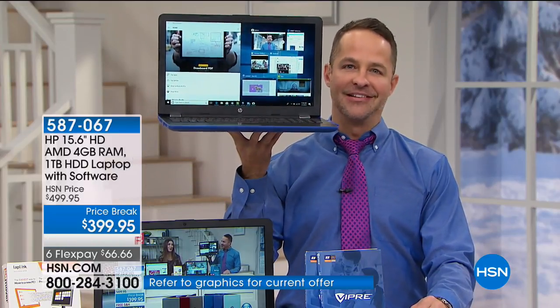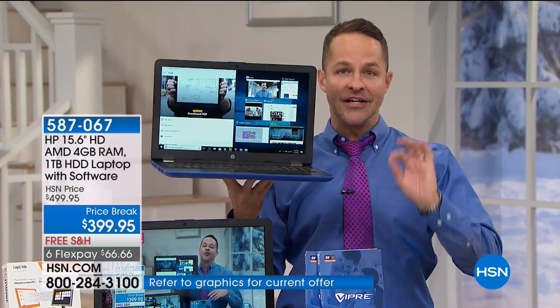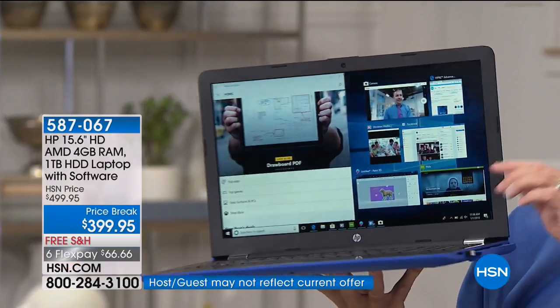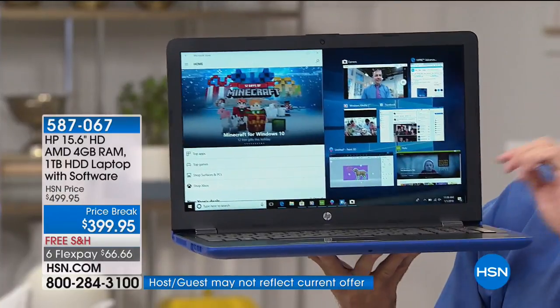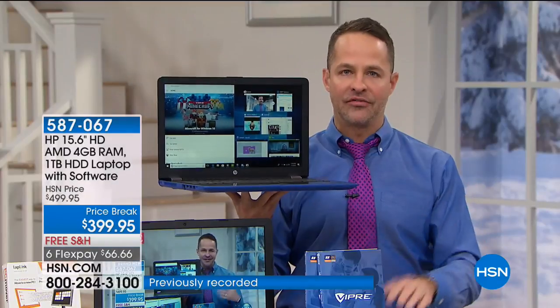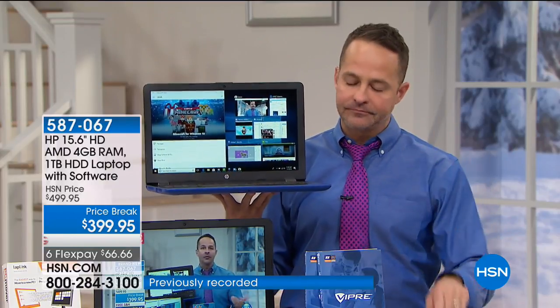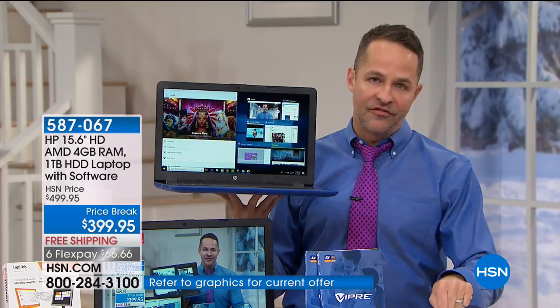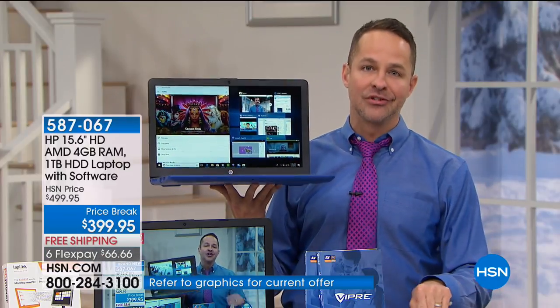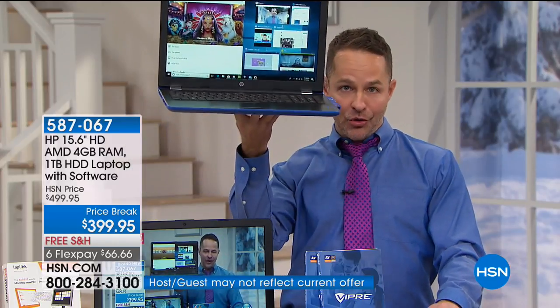4.5 pounds. It might be the lightest computer I've ever sold that is a true full 15-inch computer, one of the largest hard drives we've ever done. It is a full-on terabyte hard drive. That's 1,000 gigabyte hard drive. So, off the top of my head, you can store 250 hours of high definition video. You can store about 200,000 songs or about 330,000 photos. On your new computer that weighs 4.5 pounds.